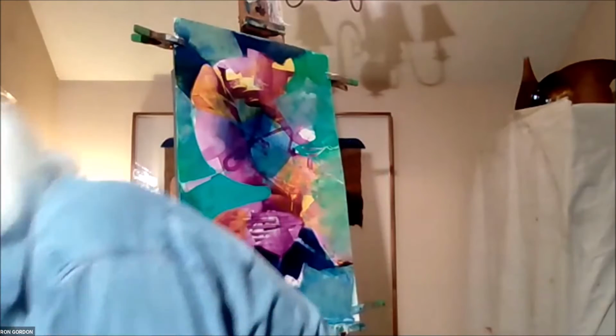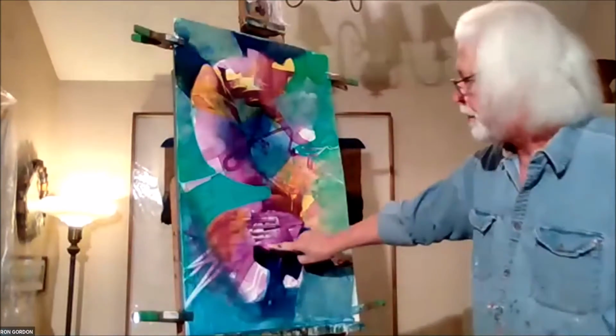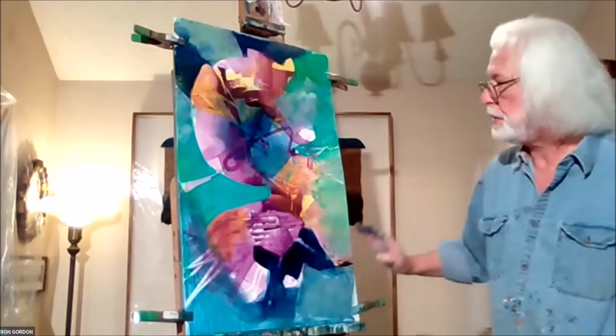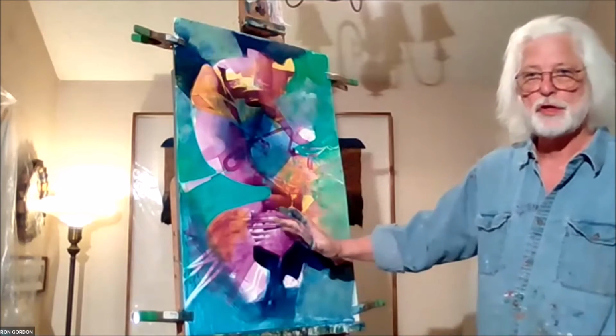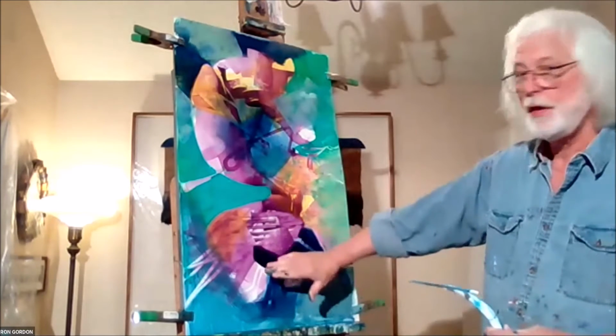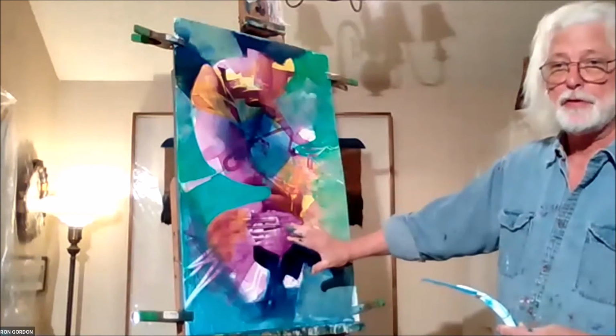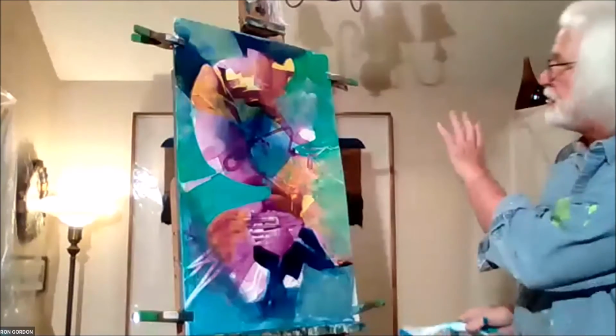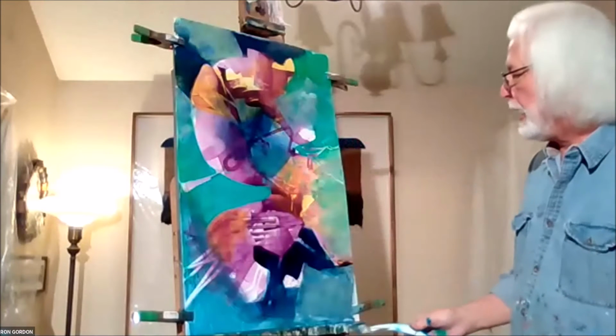The one thing that I don't like, keeps bothering me, is this edge right here. This is not working for me. It's too much like a 2x4 sticking out of the block. So I'm going to do something with that area right there. I like the contrast of that, and I like how dark it is, but I don't like the shape. Everybody on board with that?